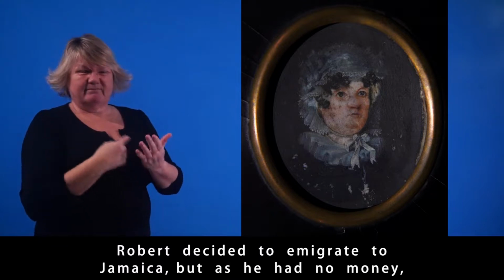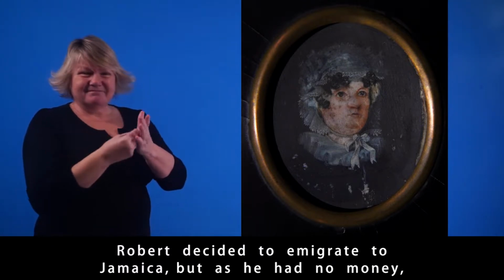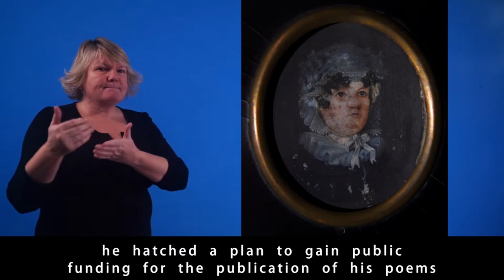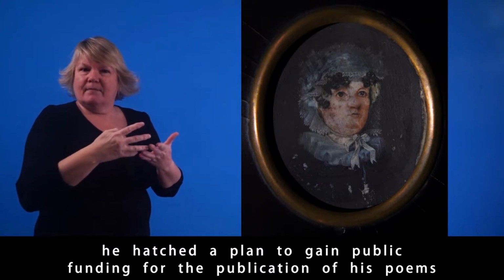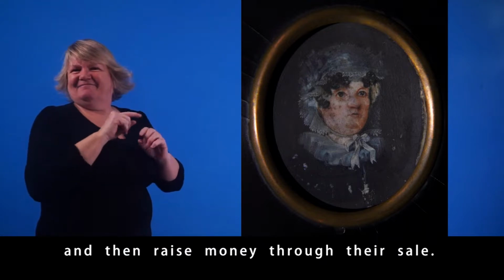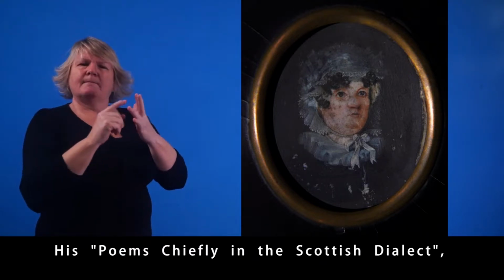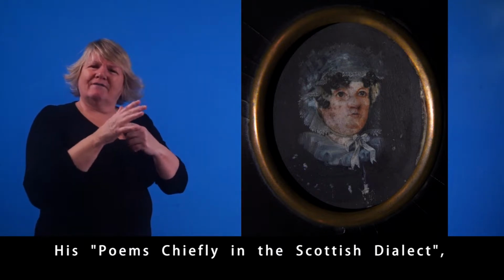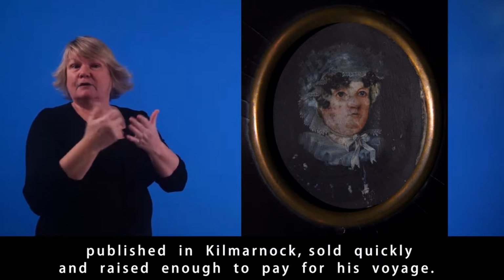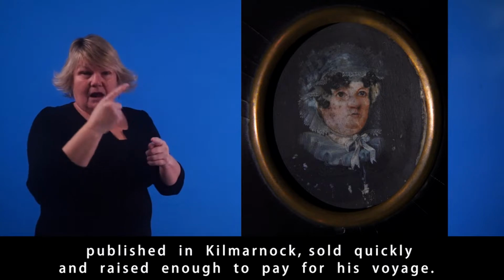Robert decided to emigrate to Jamaica, but as he had no money, he hatched a plan to gain public funding for the publication of his poems, and then raise money through their sale. His Poems Chiefly in the Scottish Dialect, published in Kilmarnock, sold quickly and raised enough to pay for his voyage.